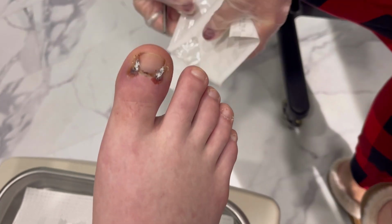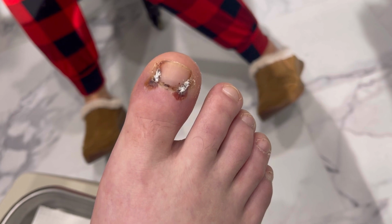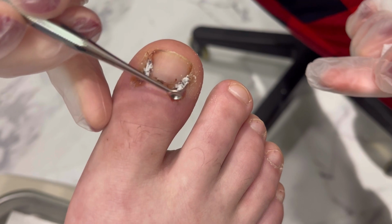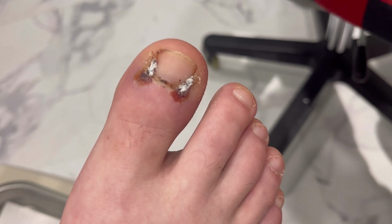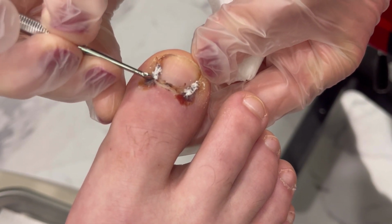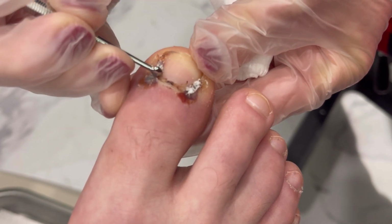Ta-da! While we wait on the left one to numb, we're going to clean up the right one that we did about 3 weeks ago, maybe 4, something like that. So when you look down here, people come in all the time and they say, ooh, that looks gross. Well, no, actually, that's what it's supposed to look like. When we do this procedure, it's pretty harsh on toes. This little blister here is a blood blister that forms because we burn him with a chemical underneath his skin or on an open wound. Where the root of the nail used to be, that's where the chemical went, and that's where it's the most sensitive. And that's where this forms.